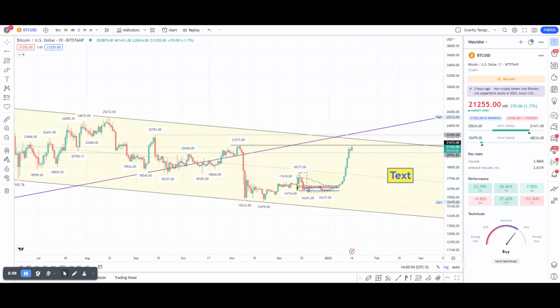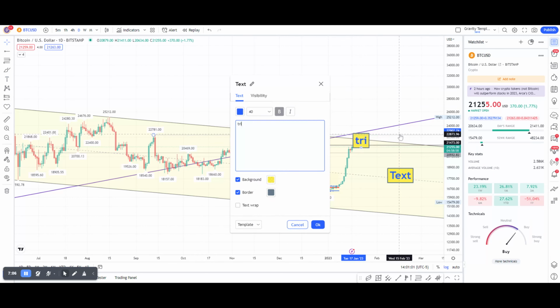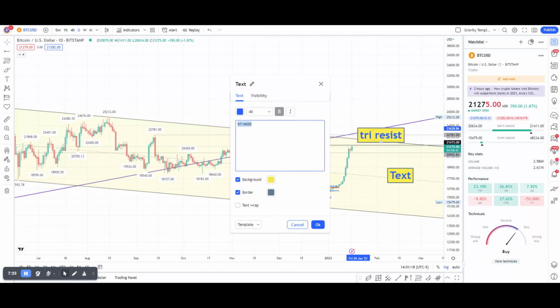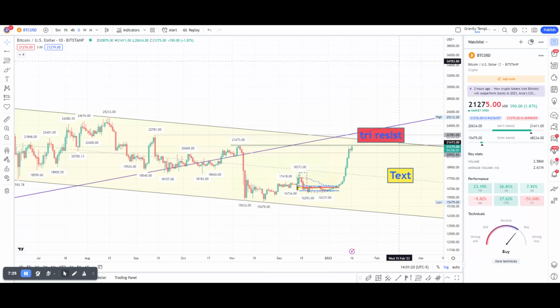Right now, Bitcoin is continuing to be bullish, but do watch out for this triple resistance area, 22,750, 22 and a half to 23 and a half. And I'll mark it in red, so make sure to watch out for that. Those trying to buy Bitcoin, I would watch out for a pullback that is triggered around that area.